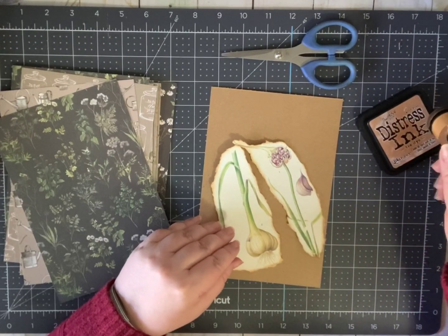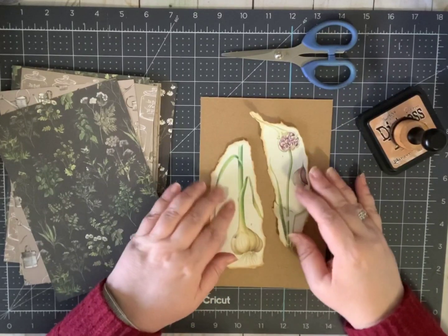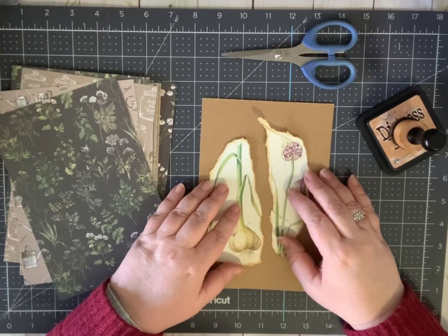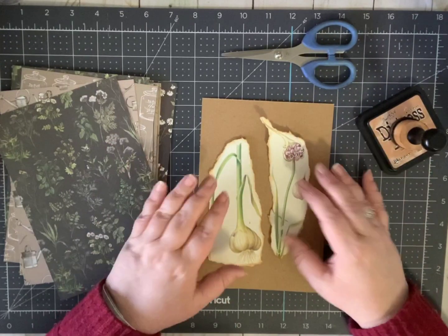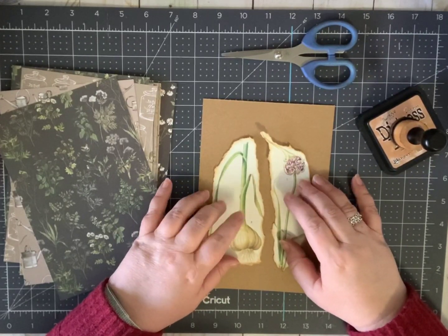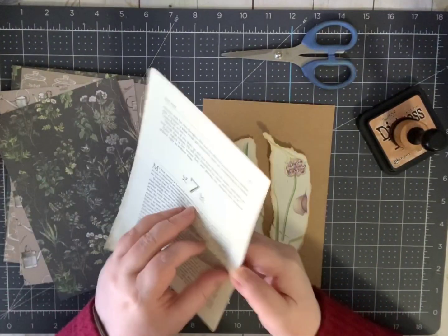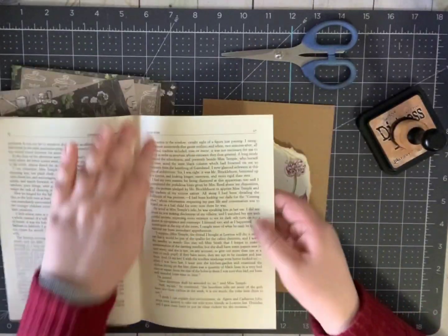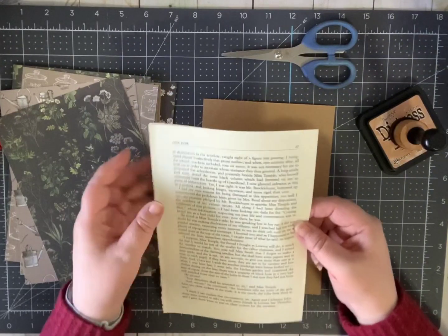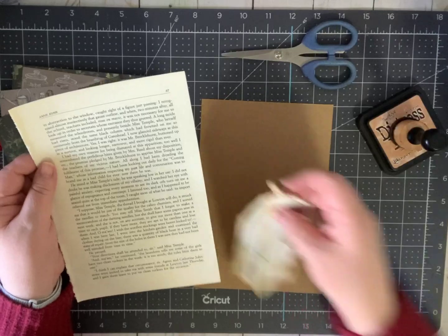I'm using Tim Holtz Tea Dye Distress Ink, and I think it's a pretty color. I usually go a little bit darker, but I thought a lighter color would be pretty for this today. I need some text, so I have some book pages. Jane Eyre is one of my favorite books, and I had an old copy that was falling apart, and I've been using it in pretty much all of my journals for the past year.